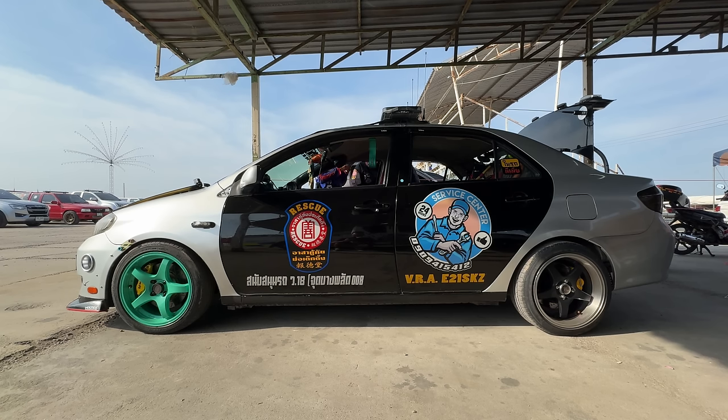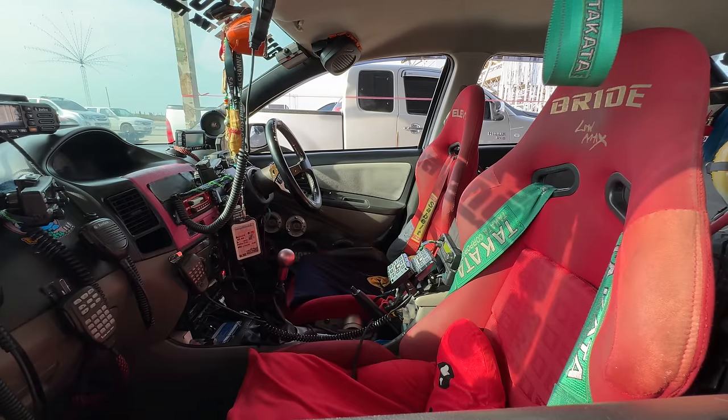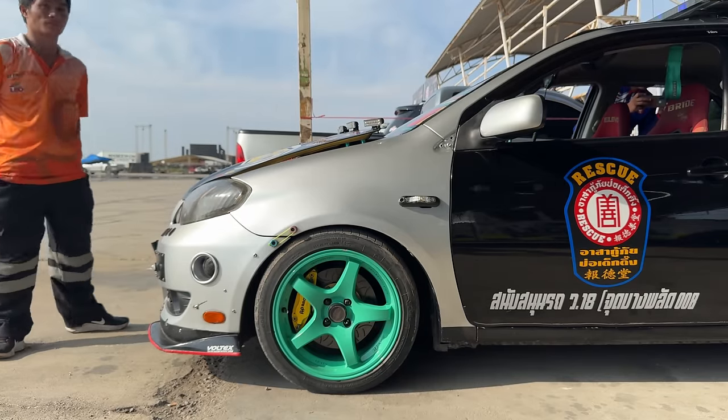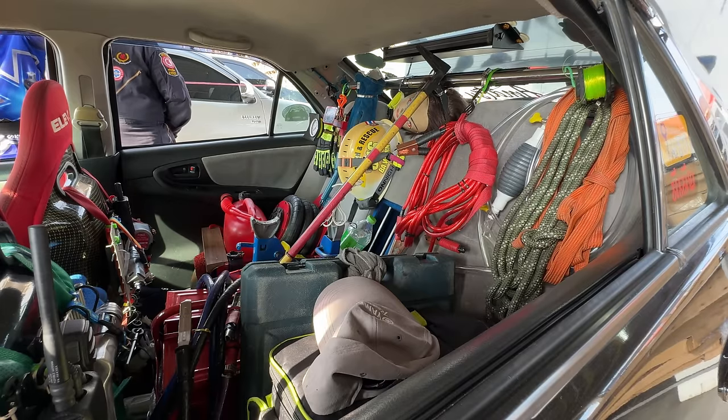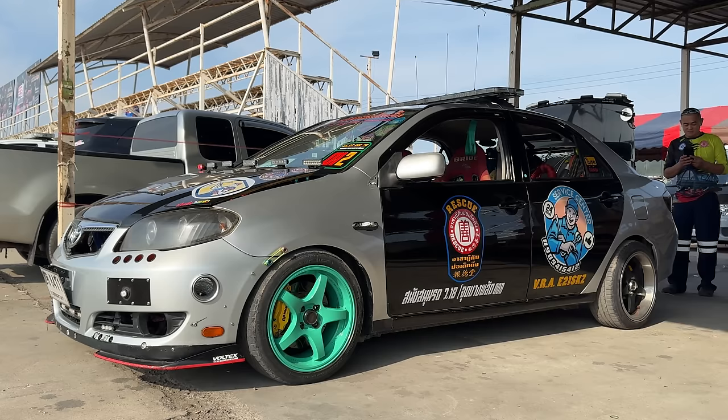This little Toyota Corolla is very interesting. I think it's been converted into a rescue vehicle to help assist fire trucks, maybe, but it also has Bride racing seats and Takata harnesses and aftermarket wheels and a big brake kit. It's a weird, crazy combination of custom car and rescue vehicle. But that's kind of what this whole event is about, right?